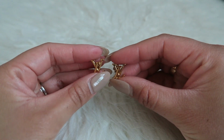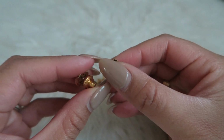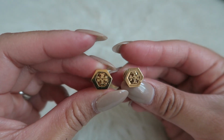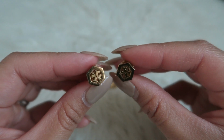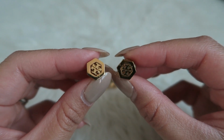I used to wear my Tory Burch earrings. Let me see if I can grab them really quick. These are my Tory Burch earrings that I also was wearing every single day. These are also fashion jewelry, and I am pretty sure I wore these to a pool party in Vegas, and they have held up just fine.